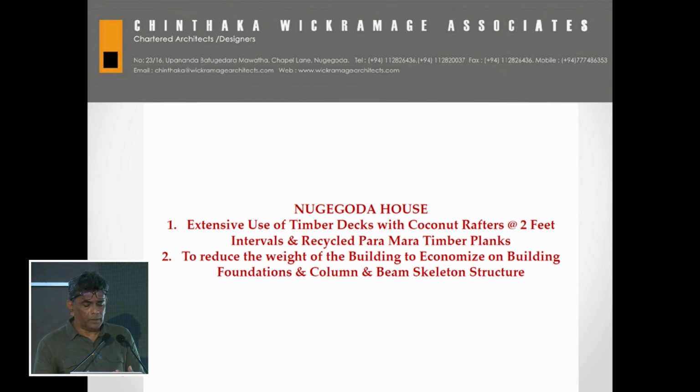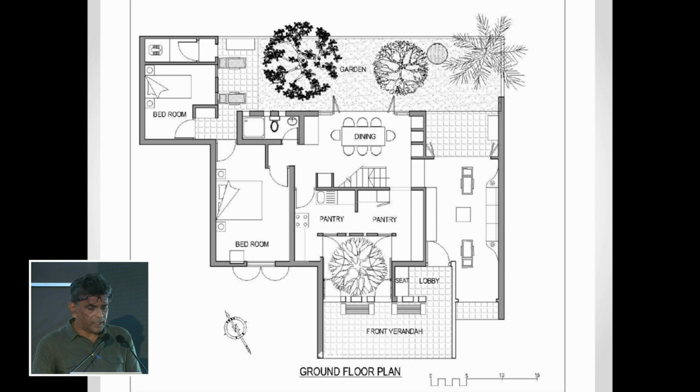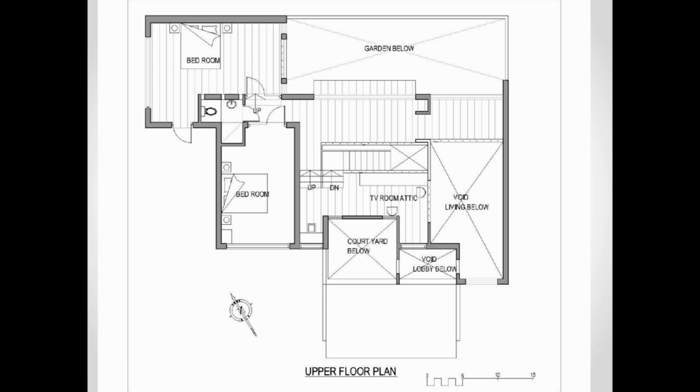We have tried to use a kind of load bearing wall construction with only 4 columns for the water tank area only. And this is the plan of the house. It is done as an extension to an old ancestral home, and the ground floor bedroom is the old vehicle garage, and the other areas are the extension of the house with rear garden and front garden. And this is the plan of the upper floor, where except for 1 bedroom above the old car porch vehicle garage, the other areas are completely timber deck.